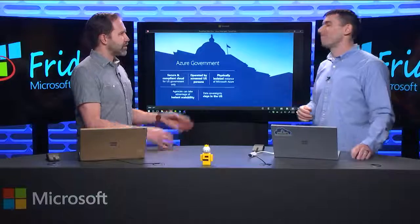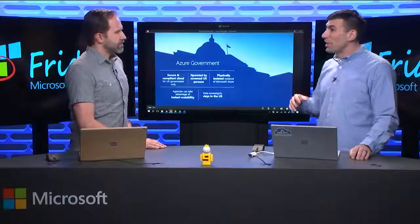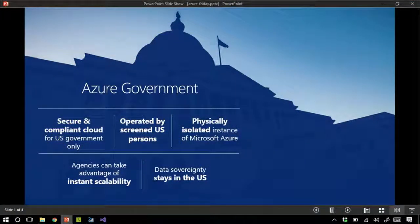And then the other question that always comes up, well, what do I mean by sovereign cloud? Basically, it's a physically isolated instance of Azure. Normally think of Azure as this worldwide cloud that has dozens of data centers on multiple continents, all interconnected. In this case, we're talking about data centers that are physically isolated from the rest of Azure, with no connection to Azure Commercial whatsoever. The data centers are in the continental United States only, and they are operated by screened US persons only. That gives us a higher level of compliance than commercial Azure.